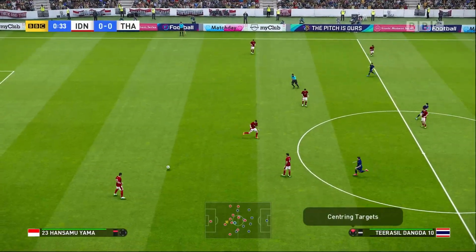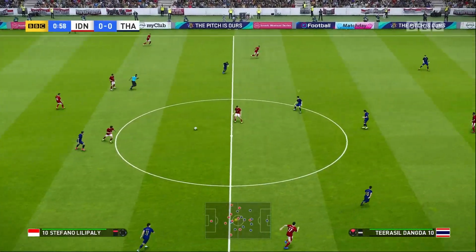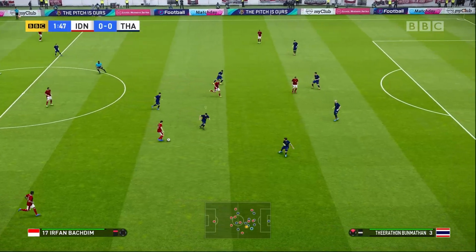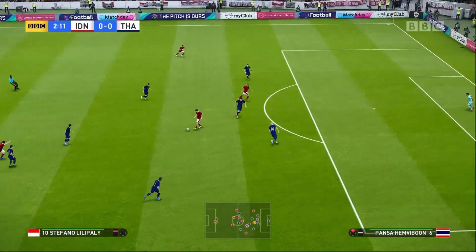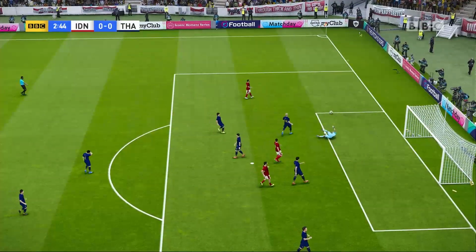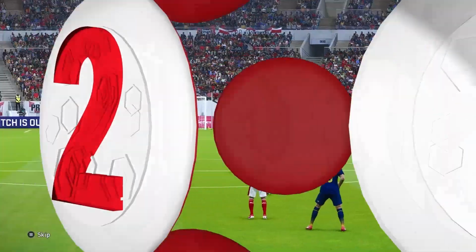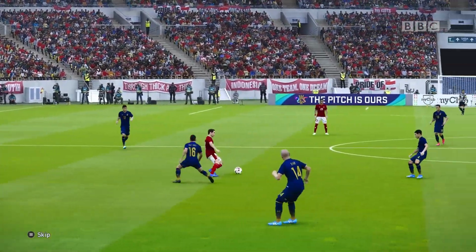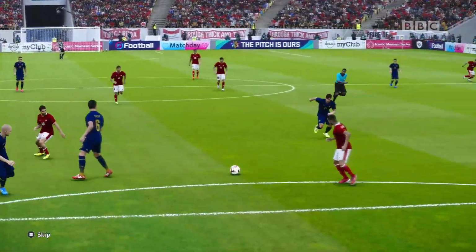And that gets things running. Chance, shapes to shoot! Oh, that was nice, but not quite the end product required. Well, there are a few pockets of space that are being exploited, and they need filling, and fast.